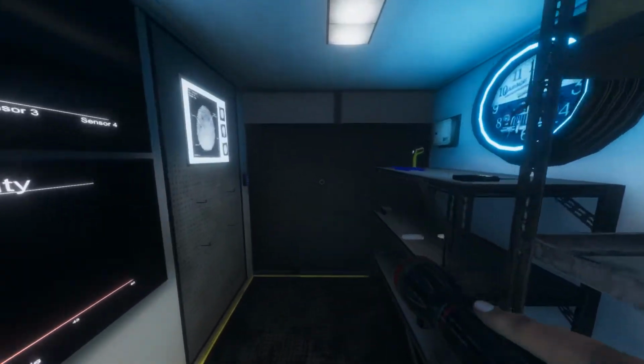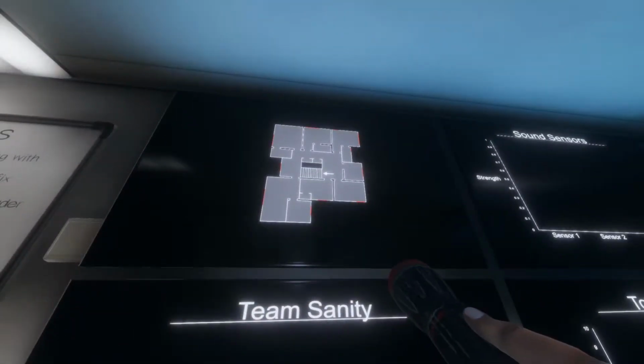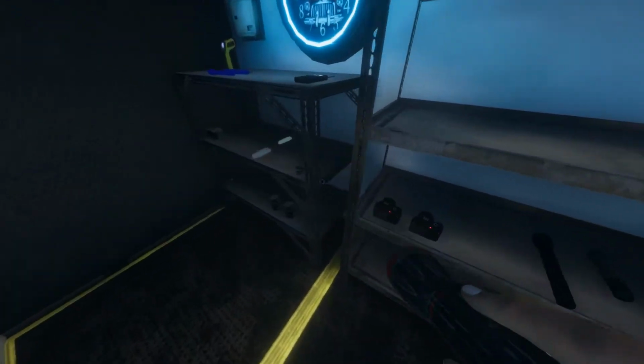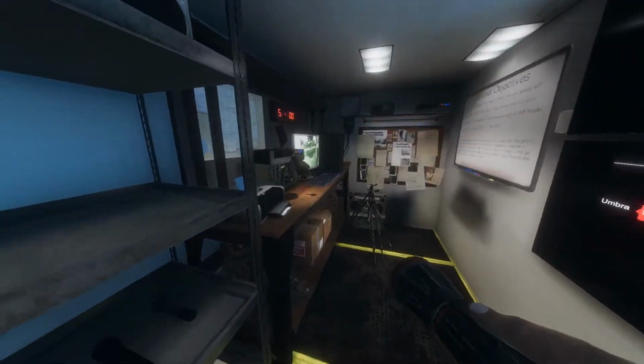So today's hunt is the Edgefield Street House, which is the largest of the modern style houses. We've got crucifix, EMF, and a photo of the ghost as the optionals. There is actually a crucifix here. Other than that, all the rest of this stuff is the same as before.